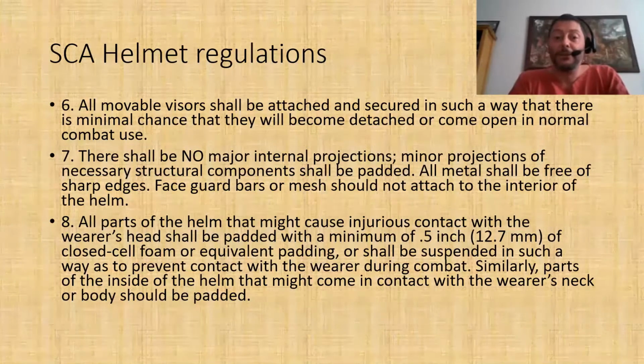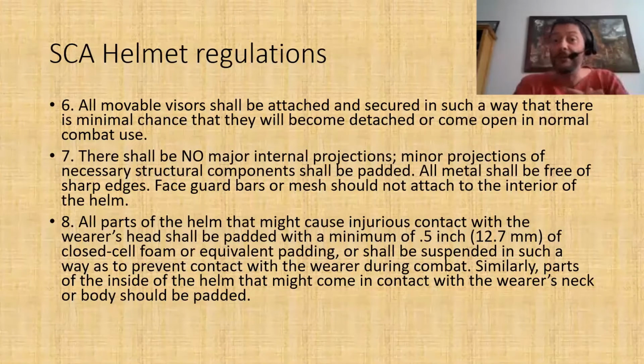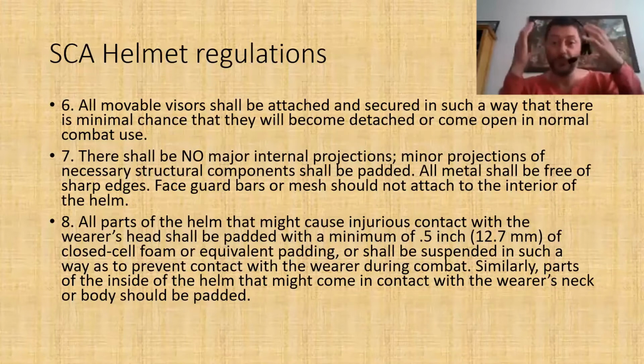Now, we don't really define the padding any further than that into what padding should be. Not all paddings are created equal. If you get high density foam, it doesn't compress so much. If you get low density foam, it compresses a lot. Depending on which helmet style you have, foam that doesn't compress basically just makes your head bounce quickly. Foam that's too soft will basically make the helmet bounce into your head.